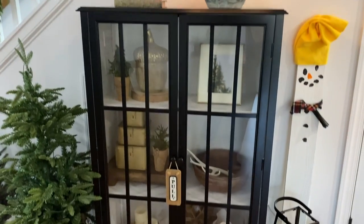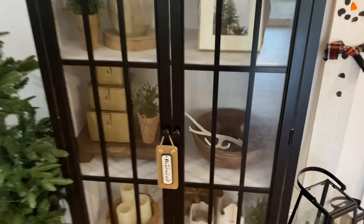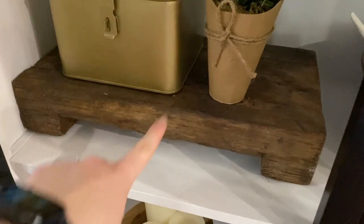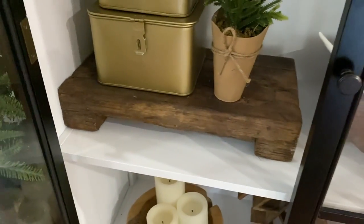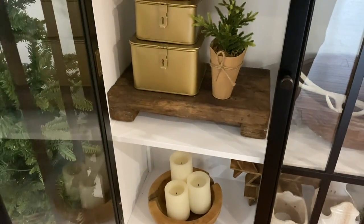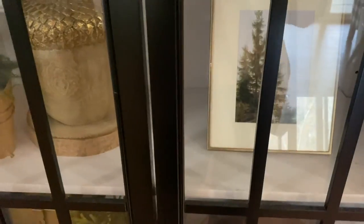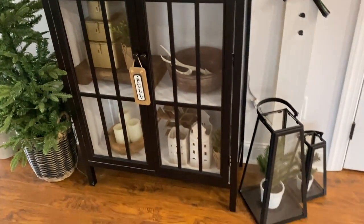And then this cabinet, I know I don't share it very often because it's in an awkward spot, but I've just got a lot of my extras in here. But I wanted to tell you guys, I actually found a pedestal like this from Amber Interiors, so I will have that link down below. I know so many of you were asking me for something similar, so I'll have that linked.